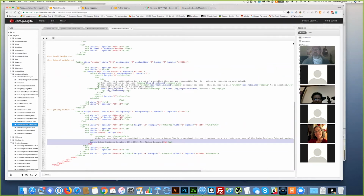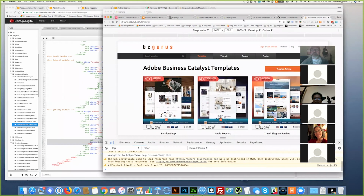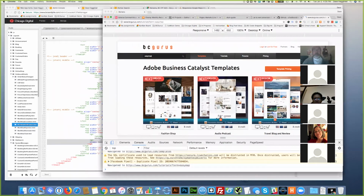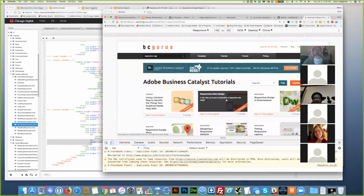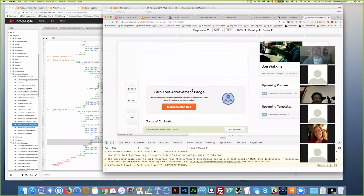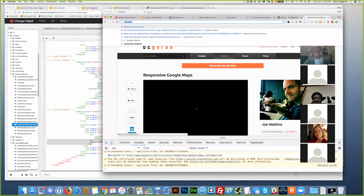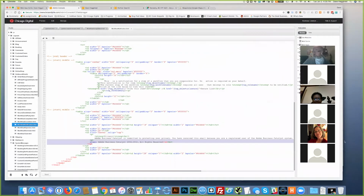Okay, Happy New Year, Bill. So to get that code, it's on BC Gurus, and if you just search for, I think, EasyMap or responsive map. There you go. So I'll pop that in there. There you go, Mary. Now, Laura, did that answer your question about where to update the copyright in workflow emails?